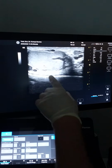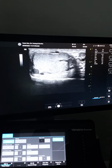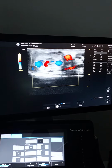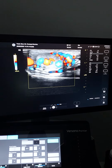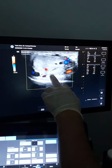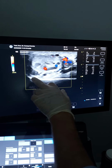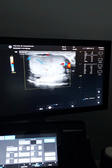Look at this extreme intratesticular varices. And when we do Doppler, you see there is reflux inside the testis. Okay, when he strains, you see a lot of flow. Yeah, so in the testis there is reflux. So of course this will affect. The blood is pushing back when he strains into the testicle, and it gives a lot of harm.